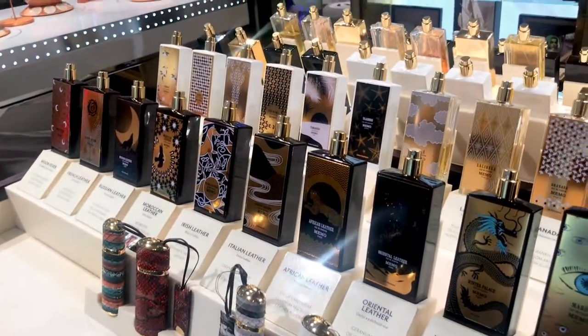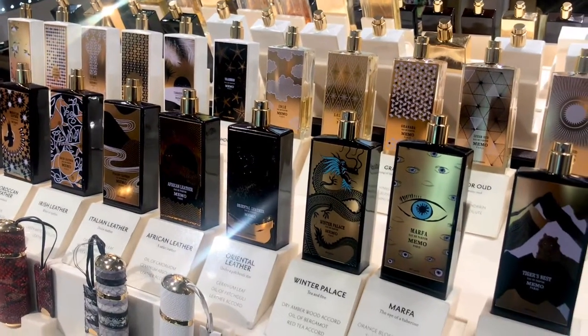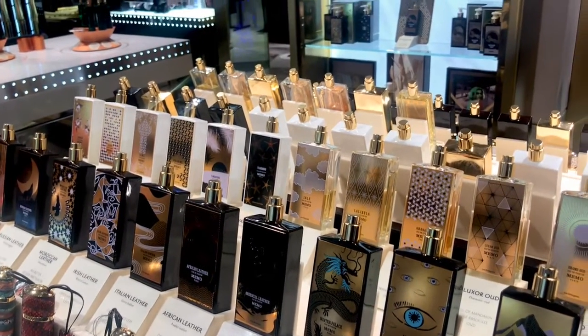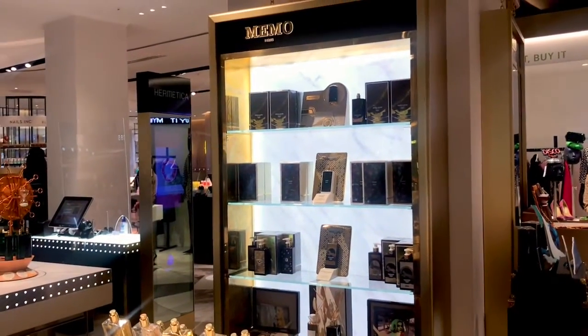So now we're at Mimo Paris, and we're checking out this niche house. So the ethos behind their brand and their fragrances is all about celebrating different parts of the world and therefore recreating a sensory world steeped in emotion.